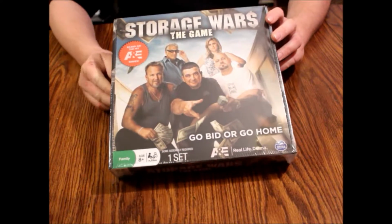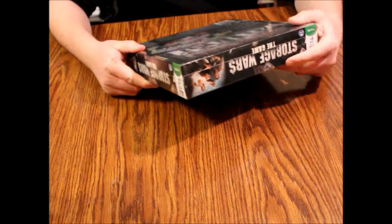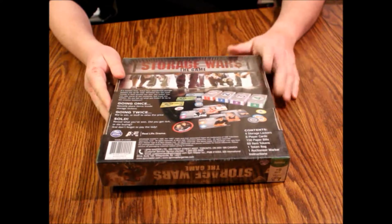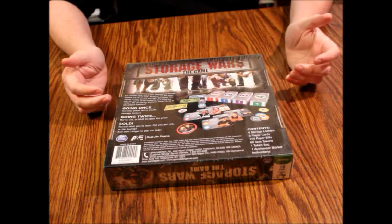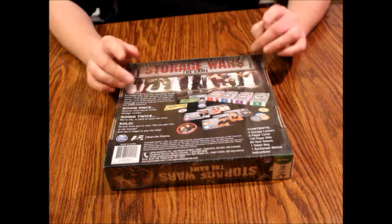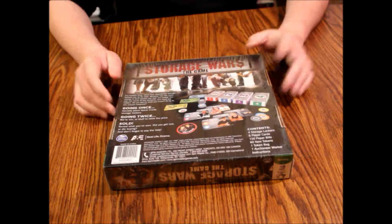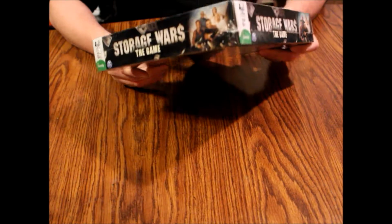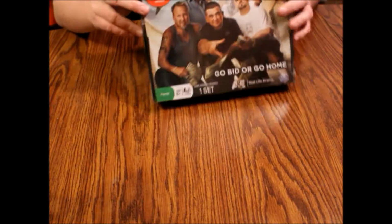This is 2 to 6 players, ages 8 and up. So on the back, it gives you kind of an idea what you can expect. It's got 4 storage lockers, 6 player cards, 150 paper bills, 60 item tokens, 1 token bag, 1 auctioneer marker, and instructions. So this looks like a pretty straightforward, simple game. So let's open it up, see what we got here.